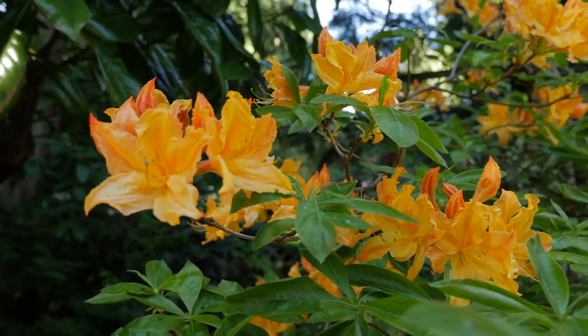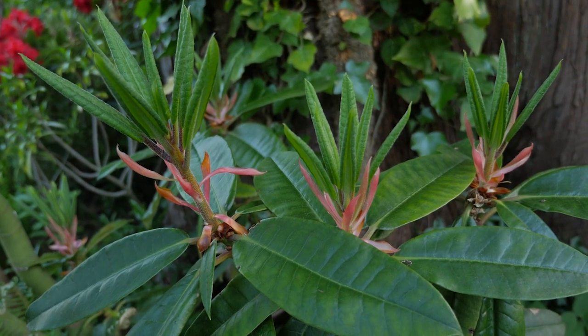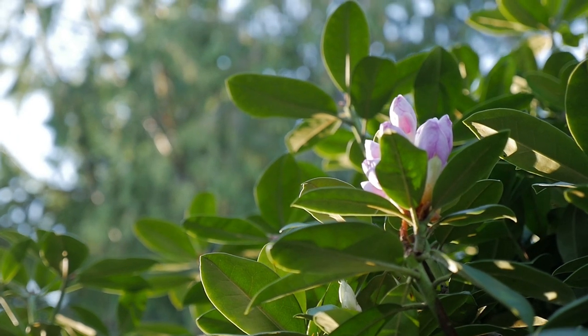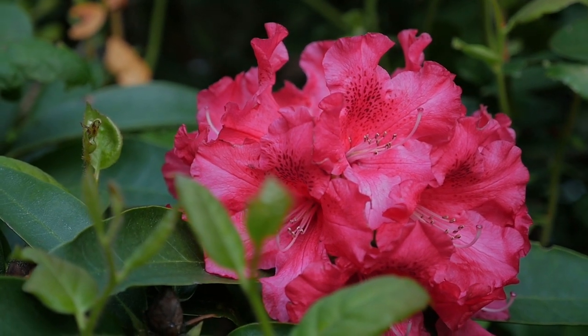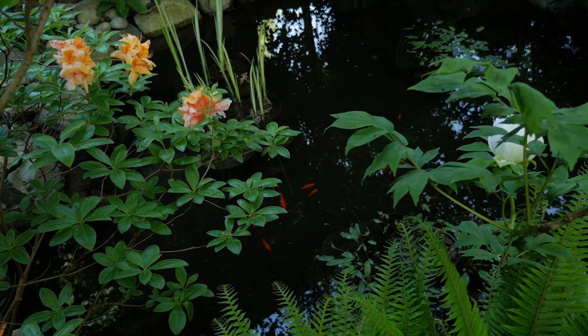Big fan of rhododendrons. There's a couple of species rhododendrons. They've got that tropical look, great flowers. They look good all year round. And again, it's just another local signature plant. Very, very West Coast, I think.